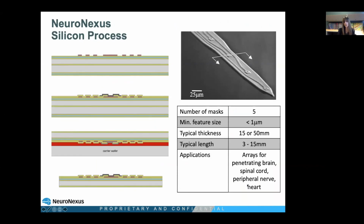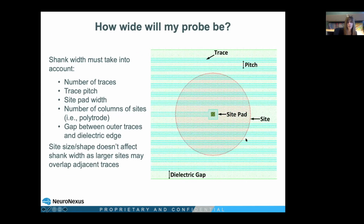So we'll start with silicon. The silicon process, this talk is not about process, so I'm not going to go over what our process is here, but I just wanted to show you the layered structure that is used to make an electrode. This particular process takes 5 masks, and I've got some design rules here. I'm going to go into more detail on those in the next slides.